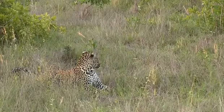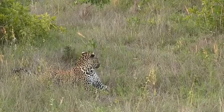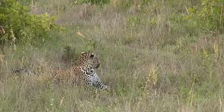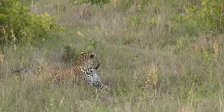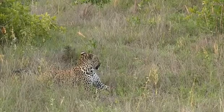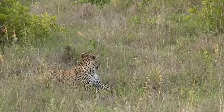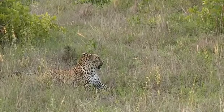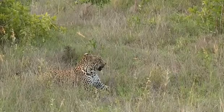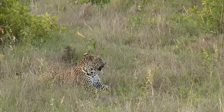We've followed him stalking. Didn't get very close to anything, but he was certainly stalking with intent. Dwarf mongoose. He showed some interest in a herd of impala. He slunk off and had to run away from an Inyala that spotted him in a situation where he certainly had no chance of catching the Inyala, so just decided to try and get out as quick as possible before that Inyala let off the alarm. And it's been a wonderful afternoon.